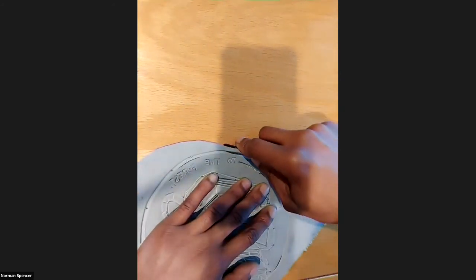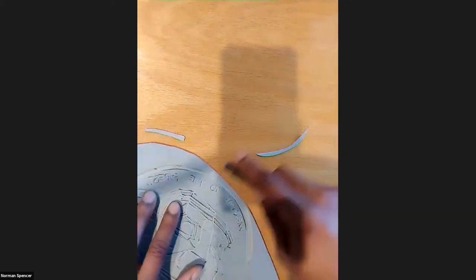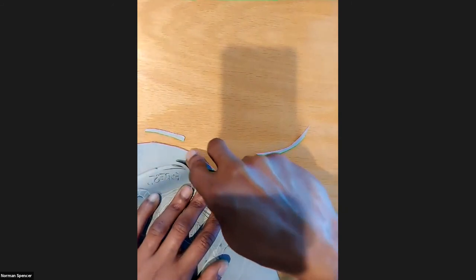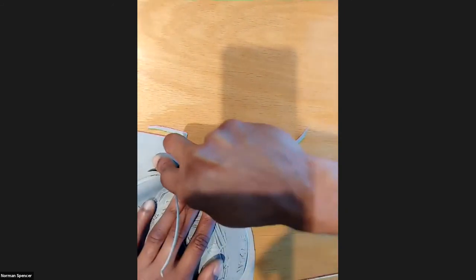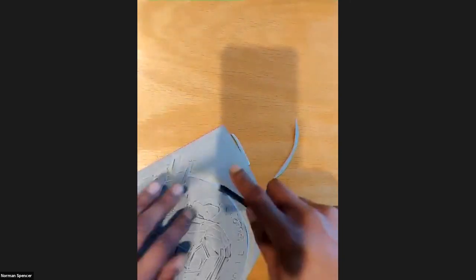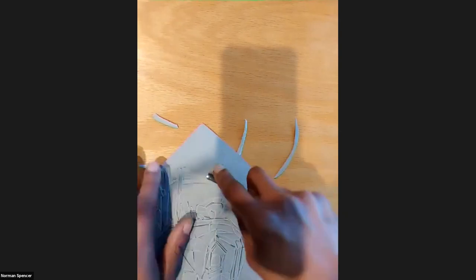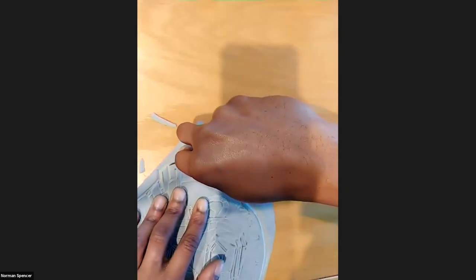So I just switched gouges to this large U gouge. And as you see, I'm just using it to take away more area around the image because I'm not gonna use this area around it. I'm gonna cut it out. So I'm just making area for the scissors to cut.